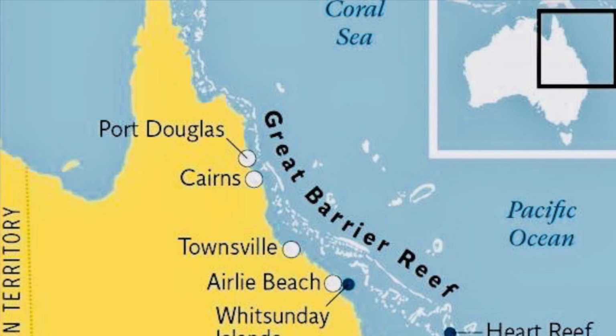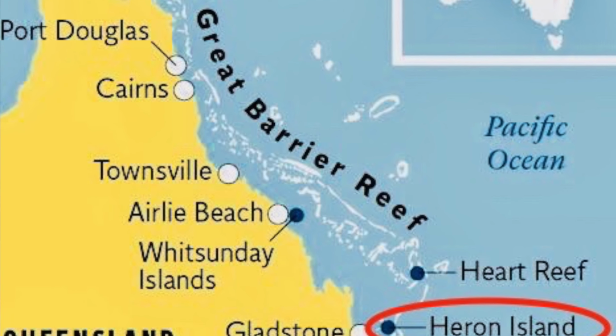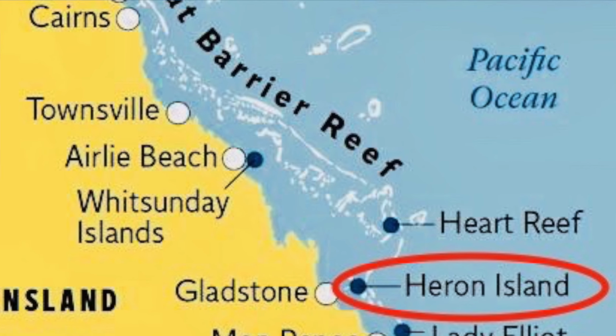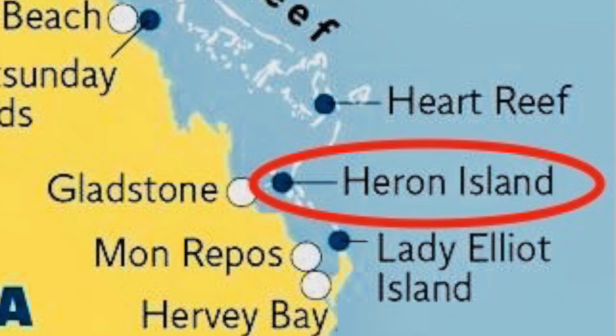The other unique thing about this island is that it is a national park, and it houses the largest research facility of any place up and down the Great Barrier Reef. We happen to be in the southern section of the Great Barrier Reef. Australia broke it up into 4 different management sections. We're in the southern section, which is the largest section of the Great Barrier Reef management, and that's where we are.